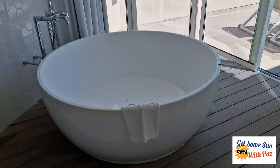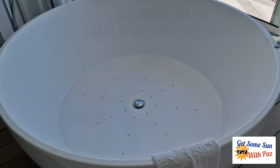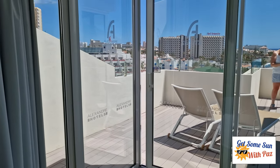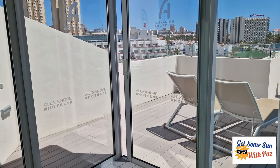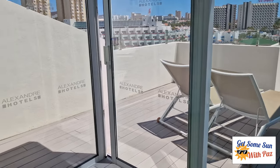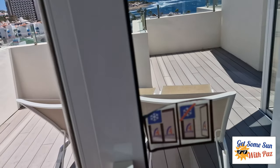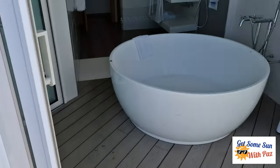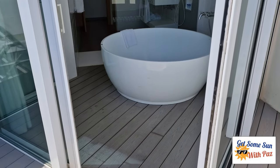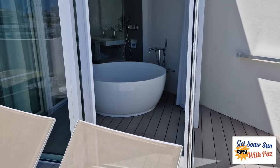And then, look at this, guys. A jacuzzi. You have a walk-in shower, so it's like a wet room. And then you've got a jacuzzi with a view. Look at this. So obviously you've got curtains so you can shut yourself off from everybody else, but nobody can really see you anyway. But yeah, you can have the doors open and your jacuzzi is more or less on your balcony. So you can be relaxing in your jacuzzi, just having a nice warm sea air blast over you.